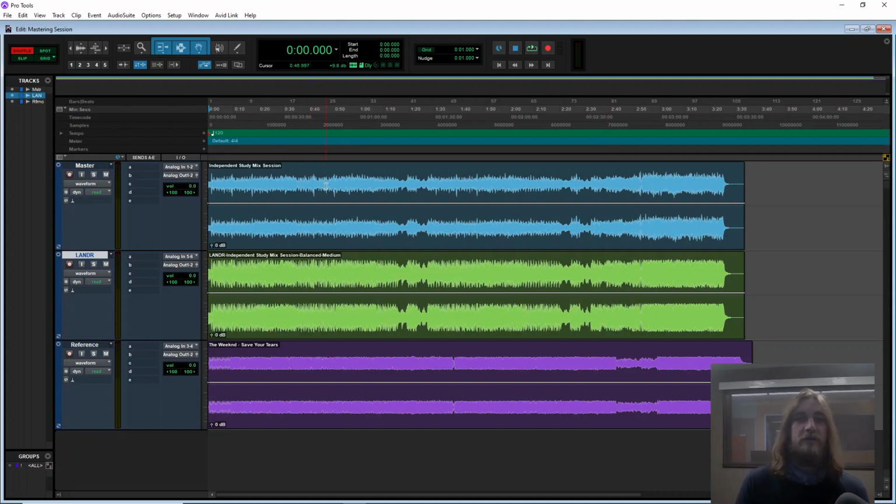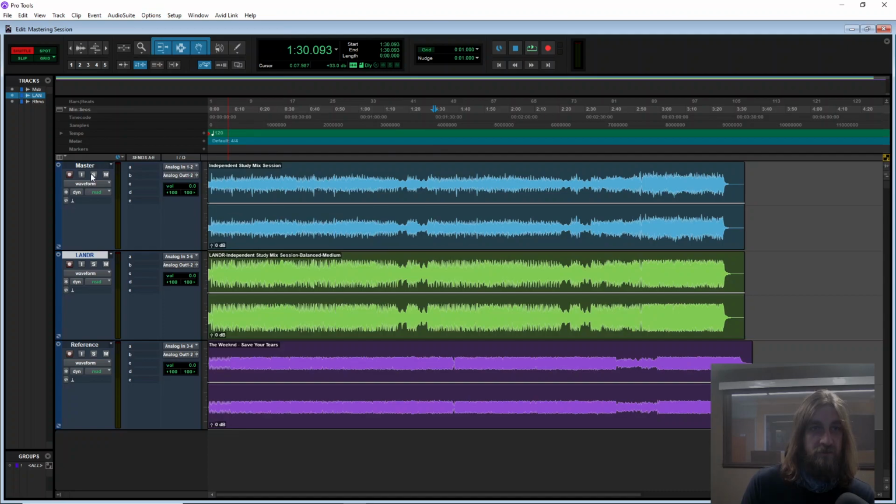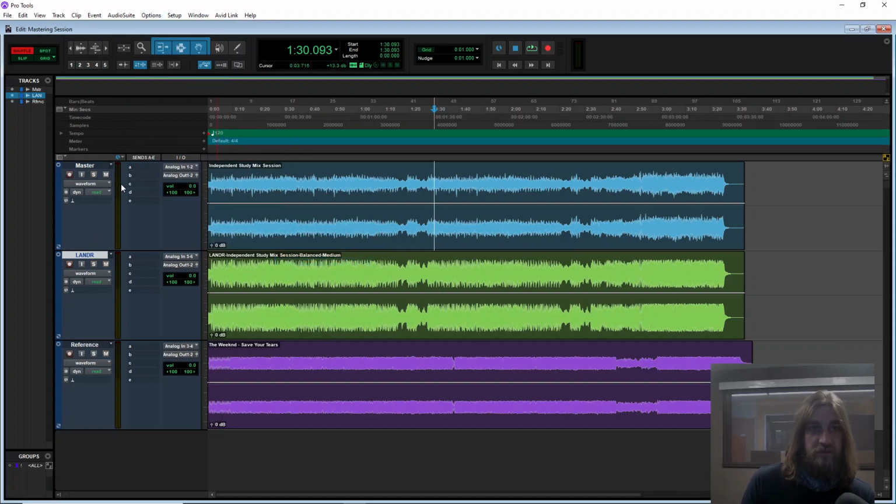And when I'm going through here, what I really want to be able to do is switch back and forth between the two things. So in Pro Tools, I have to change my solo mode to cancel as previous. Right now, if I did a solo and I wanted to listen to the master version that I'm working on, then I wanted to hear the Lander version, they would just both be playing at the same time. So I need those to cancel each other out. I'm not sure what this would be in FL Studio, but here, when I cancel the previous, I can solo this one and then solo this one. So I can listen back and forth.